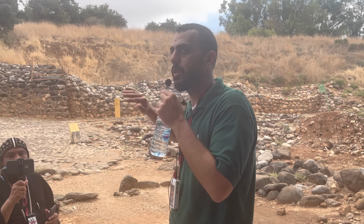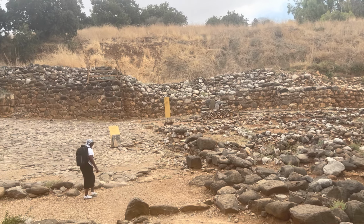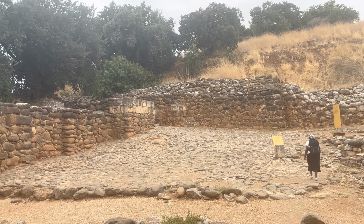Around 900, 700 before Christ, all right? But this was the entrance, and you can see the pile of stones to your right was once a market, shops, and you can see where some rocks are gathered on top of a high platform. This was, of course, an altar.